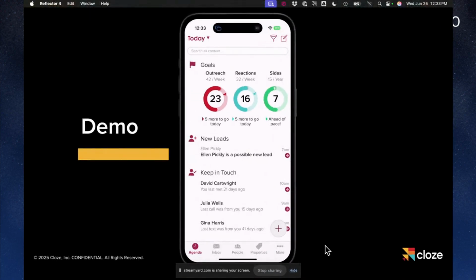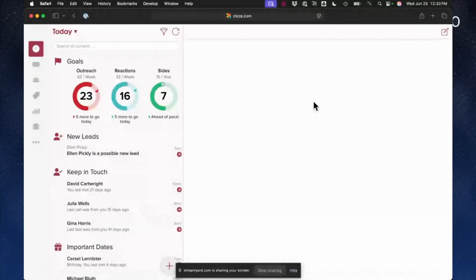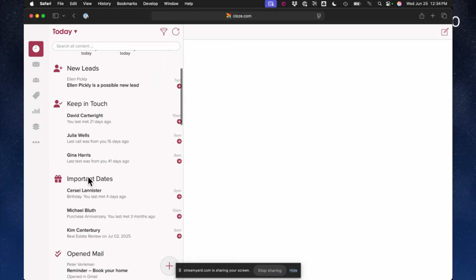Okay, let's dive into the desktop. What you're going to find is it looks exactly the same as on the iPhone. Same functionality, no difference at all. We just have more space. If you're using Cloze on your iPad or tablet, you're going to see a very similar layout because we have that extra room over the right. So the way to use this and way to think about it is if I click on anything over there, I've got this whole preview panel on the right. So I can quickly move through my agenda and then look at things on the right. You can do the same swiping action. So if you're on a PC that's got a swipe touch screen, you can do that there too.